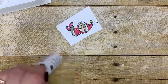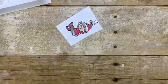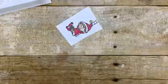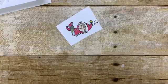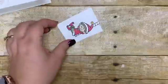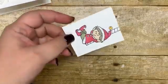And then you're going to take your heat tool. So let me bring in my heat tool. I had to get an extension cord to have room to bring it to where I'm at. What I'm going to do is heat set this, and I'm going to bring it right up to the camera so you guys can see the awesomeness of this whole puff paint.